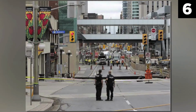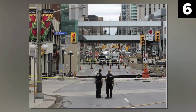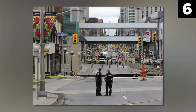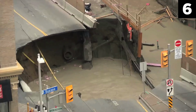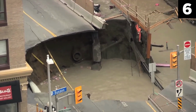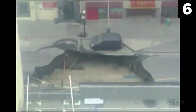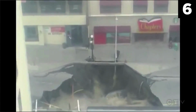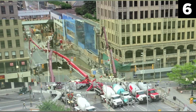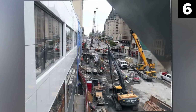Number 6. In the summer of 2016, downtown Ottawa was almost completely restructured, and not by a government-approved program, but rather a gigantic sinkhole. It was about 10:30 in the morning when the sinkhole first appeared at a light rail construction site. The hole was only in its infant stages, yet large enough to swallow a family van without a problem. The hole soon grew larger and larger until it stretched across 4 highway lanes and threatened to collapse all nearby buildings, including a major shopping center.